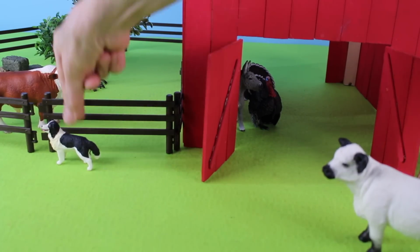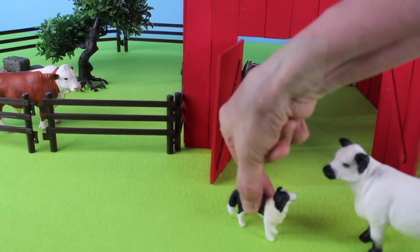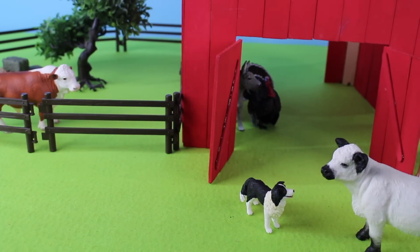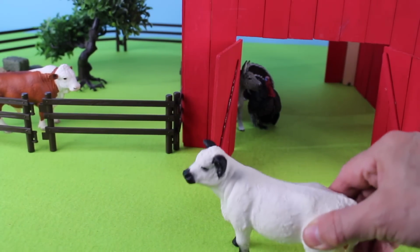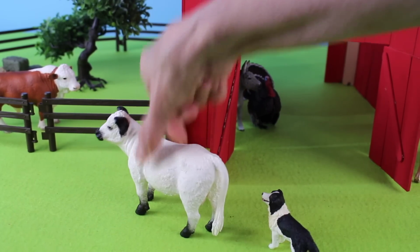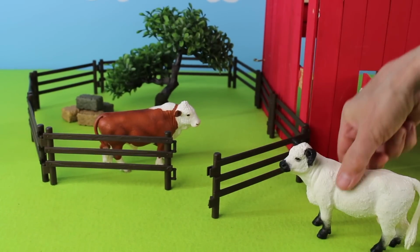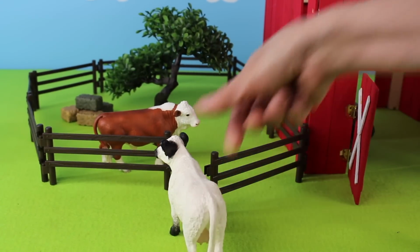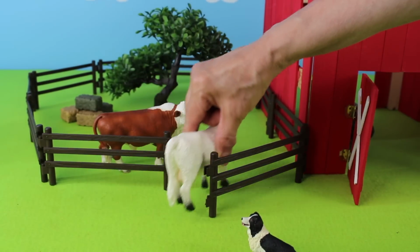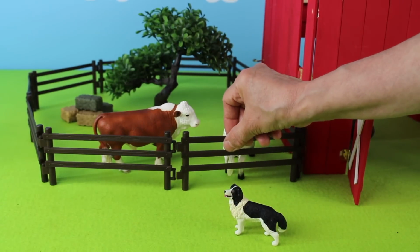It's the Border Collie. It's Coco. And she's going to retrieve the cow. Moo. Woof, woof. The Galloway cow heads towards the gate. And the Border Collie herds her towards the gate. Now let's open the gate so that the cow can enter into the field. There goes the cow. And there goes Coco, the Border Collie, helping the cow into the field. Now let's close the gate.